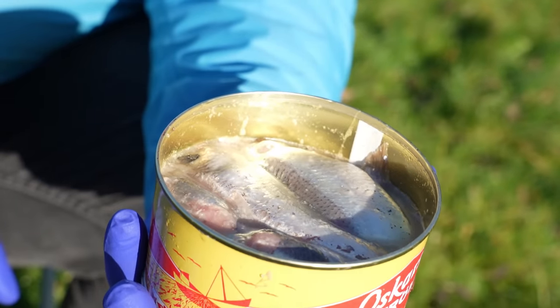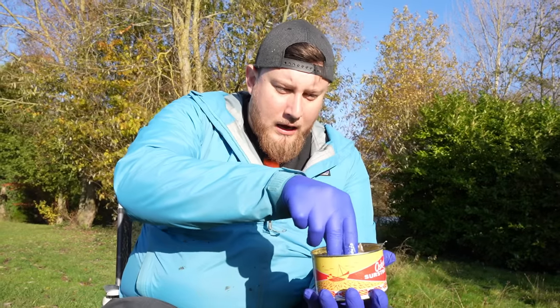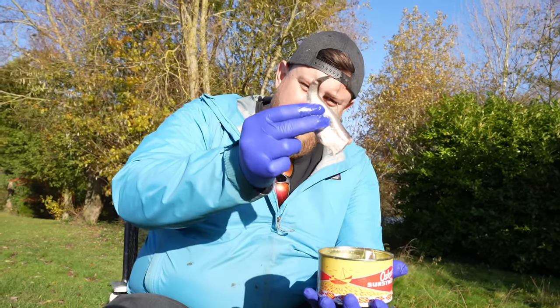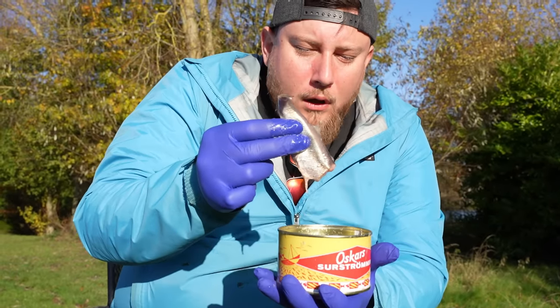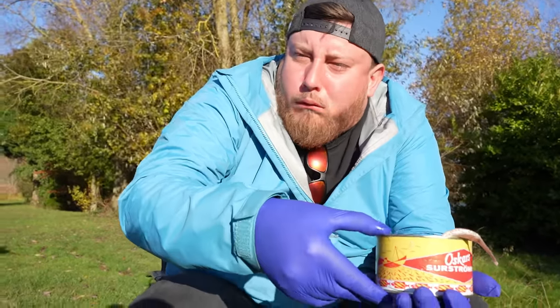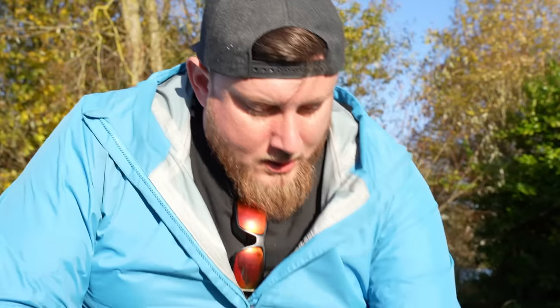They're little fillets of herring. Gloves needed. Do you think the pike are gonna like this, mate? Well, I didn't know what it was gonna be like, but that looks like a decent dead bait to me. Once you get it in your mouth, it's in there, right?